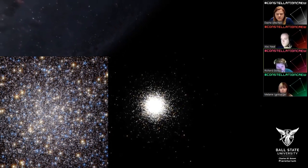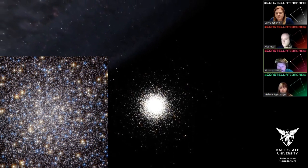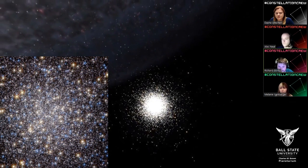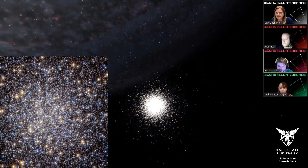Well, this is M13, Messier 13. It's a globular cluster. It's just a big cluster of about 300,000 stars, all gravitationally bound to each other. One of the coolest things about this globular cluster is you can actually see it from Earth without any help from a telescope or anything like that. It's bright enough. It's got what we call an apparent magnitude of 5.8, which basically just means you can actually see it. It'll look like a star, kind of fuzzy around the edges instead of a pinpoint like you're used to.